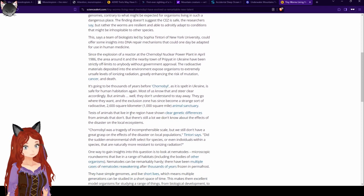It's going to be hundreds of thousands of years before Chernobyl, or Chornobyl as it's spelled in Ukraine, is safe for human habitation again. Most of us know that and steer clear accordingly. But animals don't understand to stay away. They go where they want, and the exclusion zone has since been a strange sort of radioactive 2,600 square kilometer, 1,000 square mile animal sanctuary.